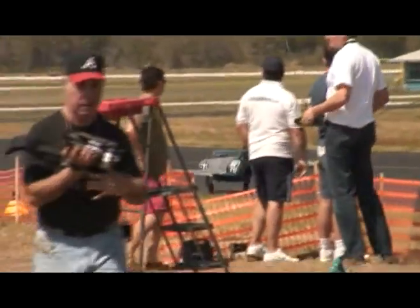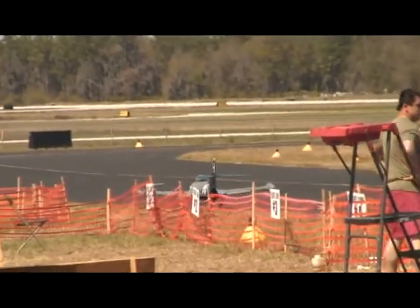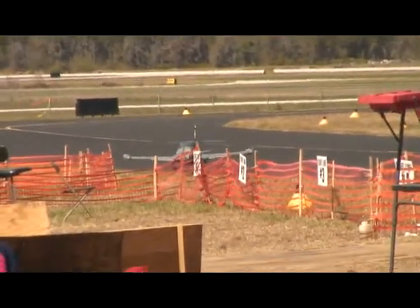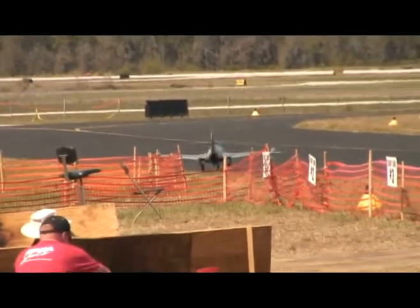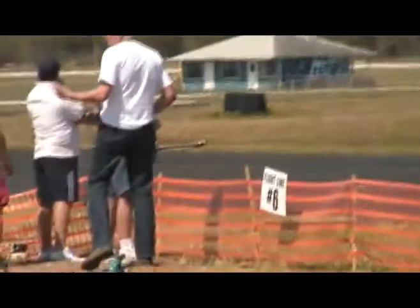Taxiing out with the canopy open as a very popular, recognizable aircraft from the Korean era. This is the F9F Panther. This is the straight wing version, manufactured by Grumman. Carrier-based fighter bomber, the U.S. Navy's first jet-powered carrier-based fighter bomber to see action when it attacked targets in Korea.